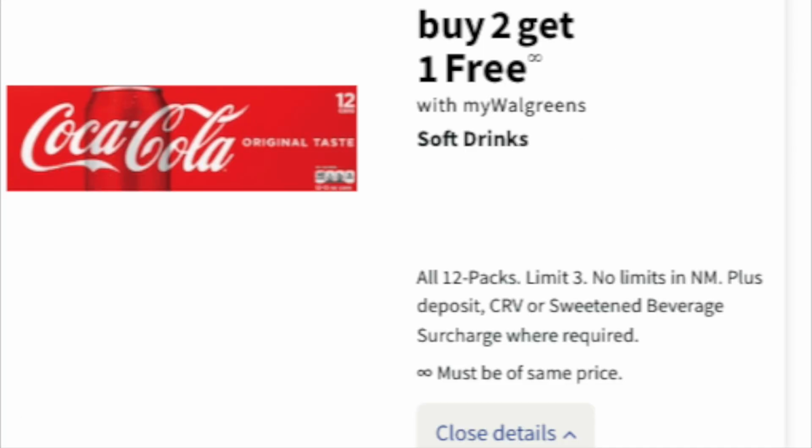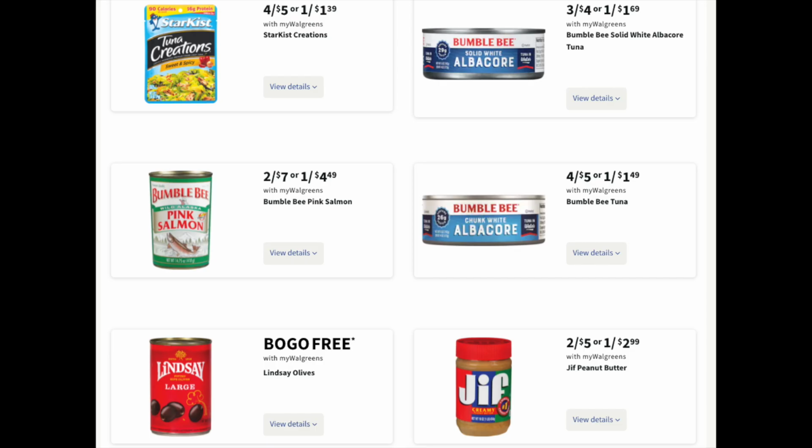A little soda deal is buy 2, get 1 for free. They don't say the price point here, but I'm noticing between some of the grocery stores, Walgreens is the cheapest place to buy soft drinks. So that is quite the price point. Talking more about food, 4 for $5. These are regular price points for food. 2 for $5 for the peanut butter.